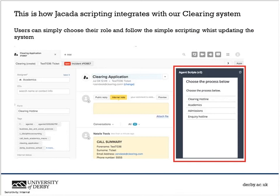Okay. So this is just a little screen to show you our Zendesk product, and as highlighted in the red, this is how the scripting tool integrates into our system. So imagine this on your laptop or your computer while you're on the telephone. It is quite clear to see and gives you the different types of roles possible for you to choose to go through a scripting process. So I just wanted to show you how it can integrate and how it can look.